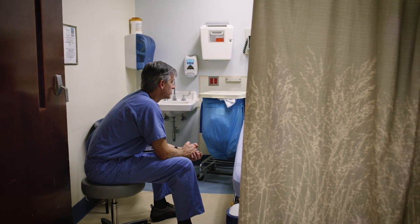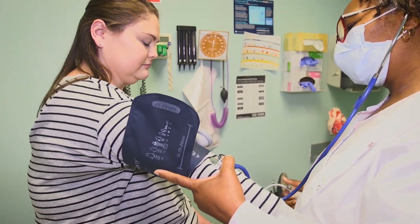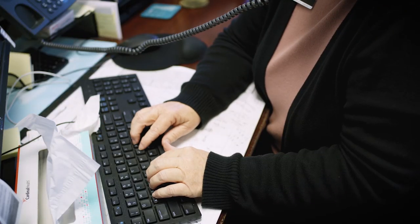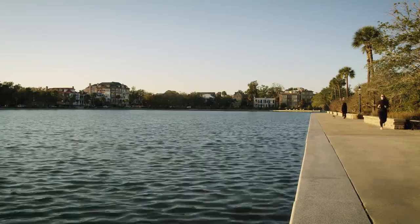One patient comes to mind, a new diagnosis for diabetes. Her A1C was over 14. The care manager reached out. She was able to do a lot of education and she followed her for over a year. She was able to get her A1C down. She's kept up the program and done really well.